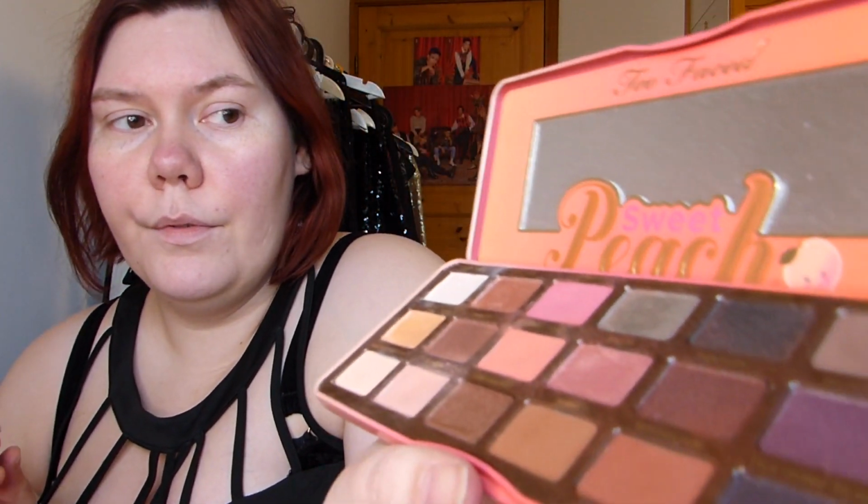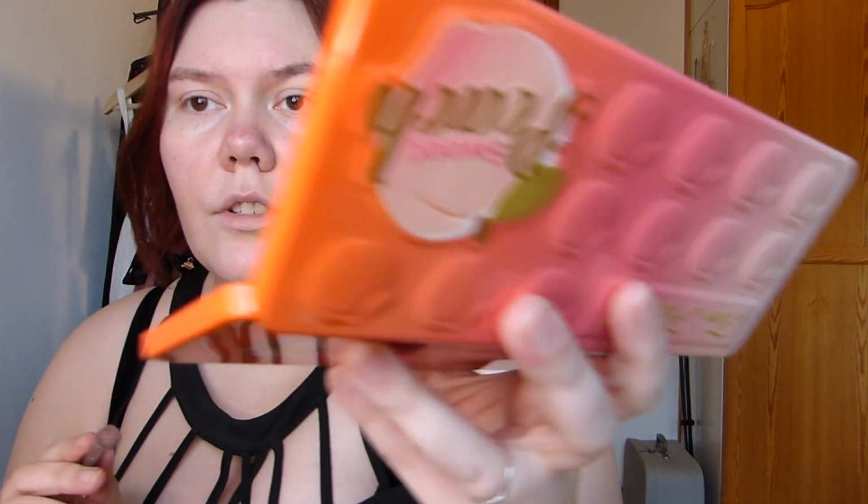I'm using the Too Faced peach palette, and I've been using this a whole year. I just love it.